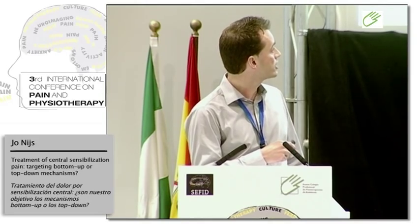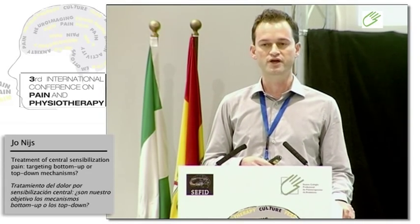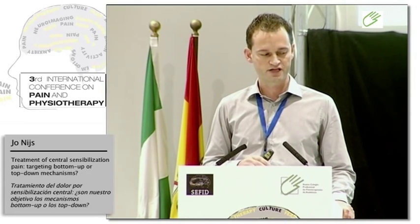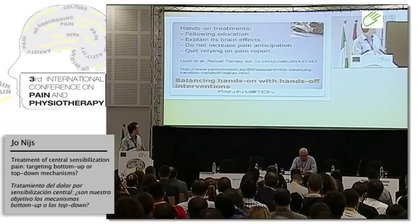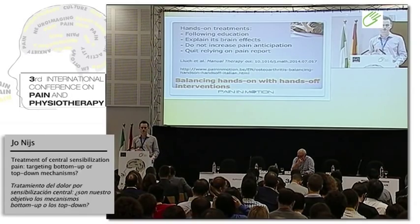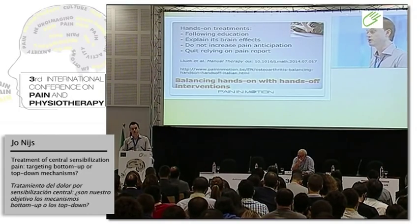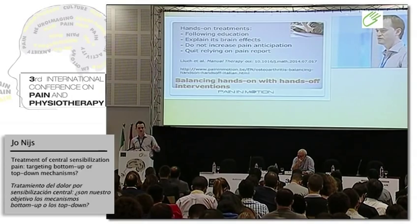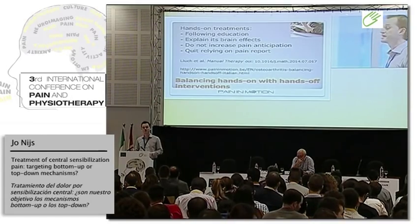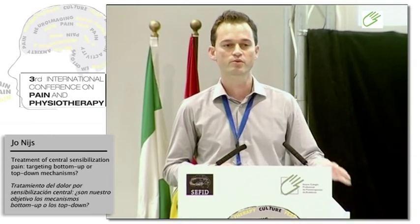Another thing is to try not to increase pain anticipation, which is in line with what we heard yesterday. You can do this by not saying to the patient, this might increase pain. So you just ignore that fact and you quit relying on pain report for adapting and adjusting the way that you provide your treatment. You just rely on, for instance, range of motion or whatever you feel is appropriate. But don't quit doing the technique or decrease the intensity of the technique because the patient feels more pain. You no longer rely on pain report because if there is central sensitization, pain is no longer a reliable messenger, so you should not rely on it for providing the treatment either.